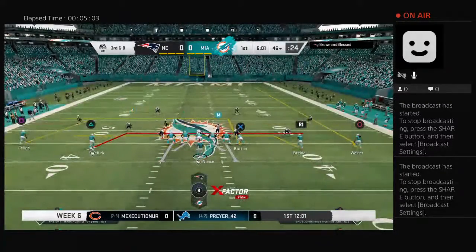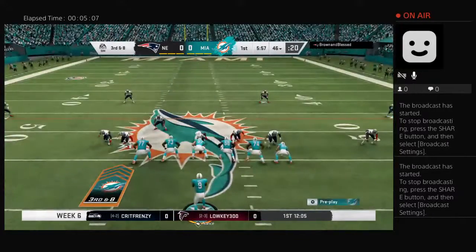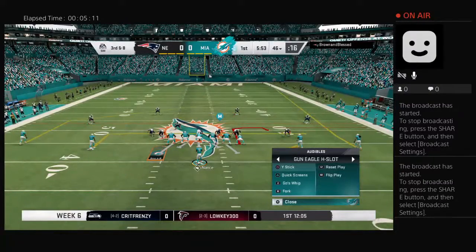And it looks like we've got a dime set here defensively. 6 DBs in the game. Watch the pass. Watch the pass. Whip. Watch the whip.